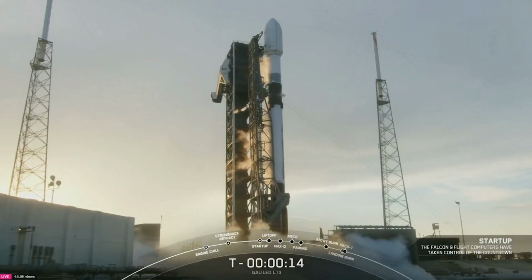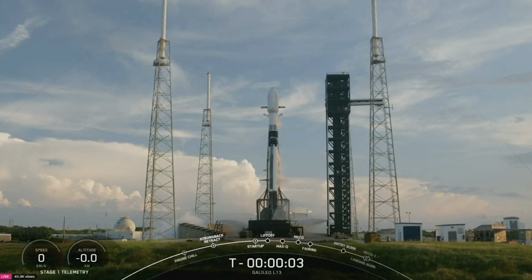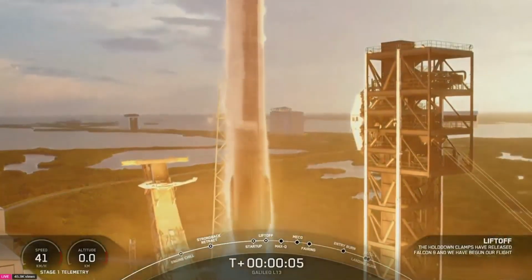15 seconds. T-minus 10, 9, 8, 7, 6, 5, 4, 3, 2, 1. Ignition, engines full power, and liftoff of Galileo L13. Go SpaceX, go Falcon.